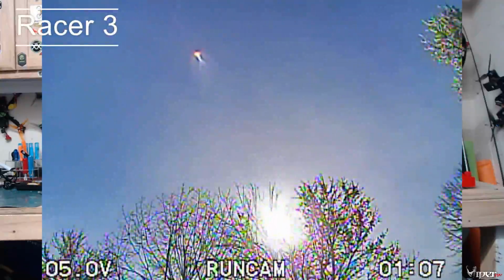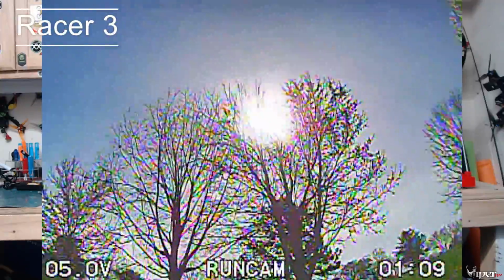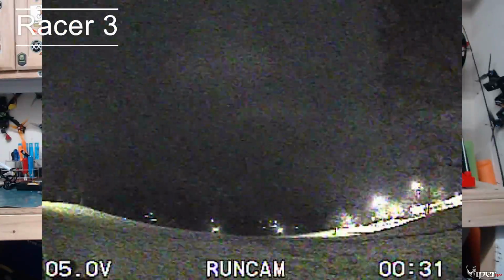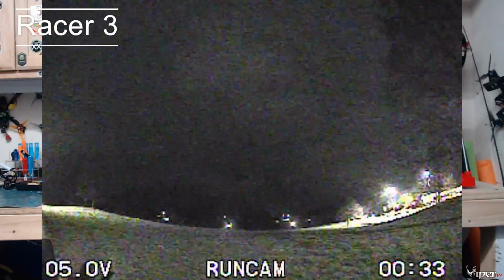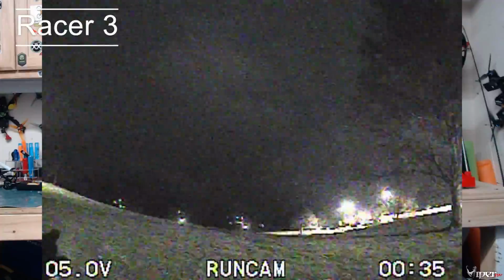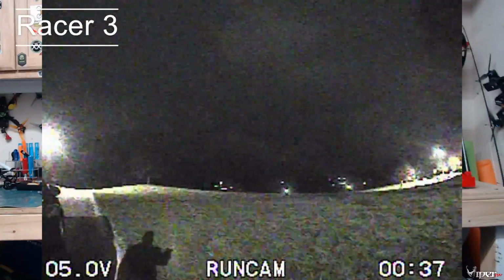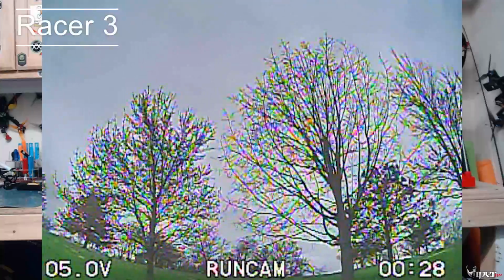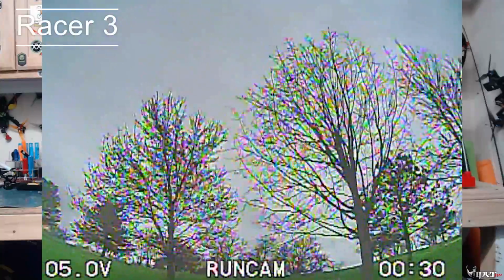So let's go ahead and start off with the first camera on my list, and that is, if you're specifically a racer, the Runcam Racer 3. That is an excellent low latency camera. It does have some really good night performance, as you can see here, but it really does shine during the day. If you have a racetrack that's outside or inside, I think the Racer 3 would really shine there.